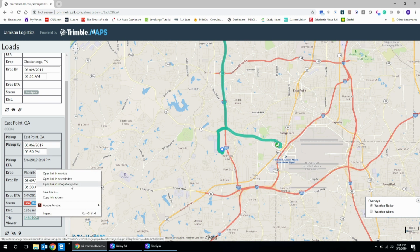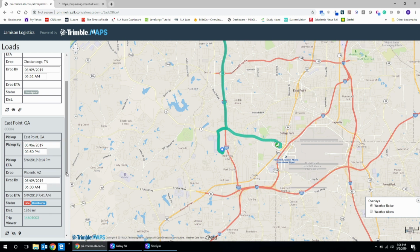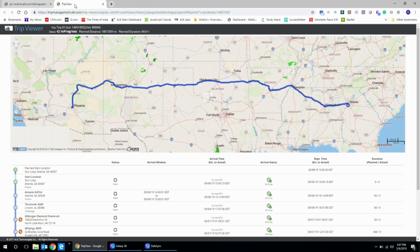Another thing to note is we provide a link to the entire trip, so you can share it out with others who are just interested in the load itself and not from an overall perspective to manage the trip, and they can go and track the visibility of this load real time.